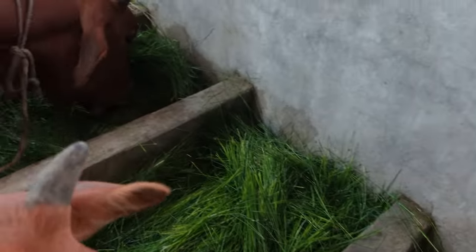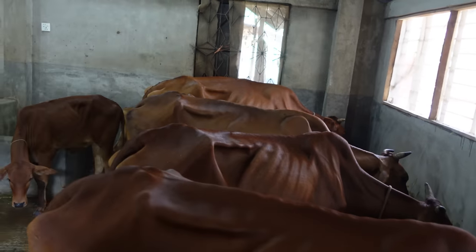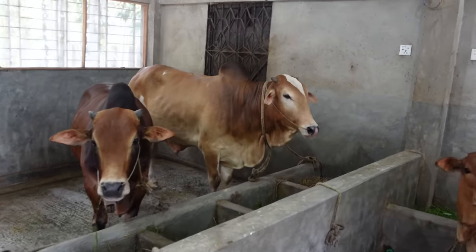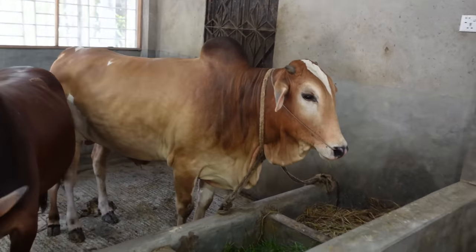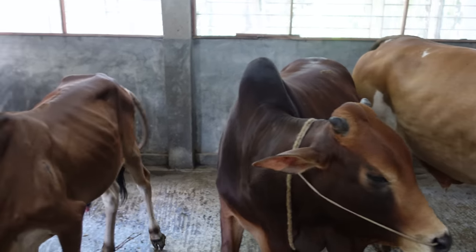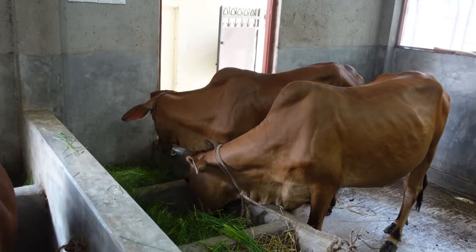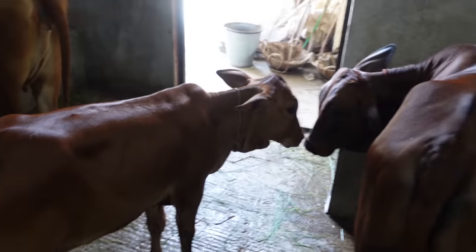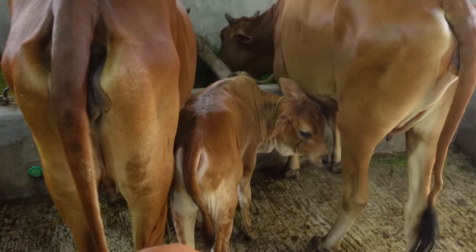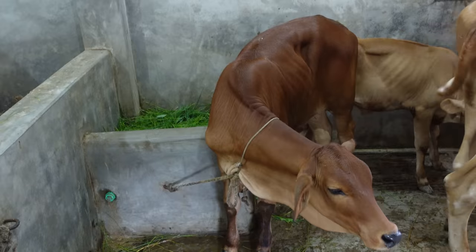Grass, hay, lovely. Fresh milk every day. This is my big cow. We call him Big Brother. Hello, mate. Hi. This baby. Hello. Got this little baby here. She's drinking from her mum. This one's a big baby.